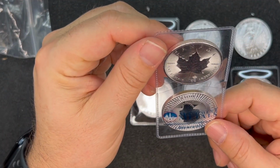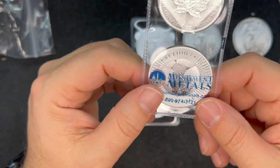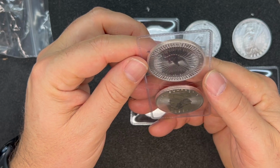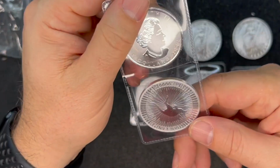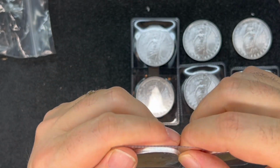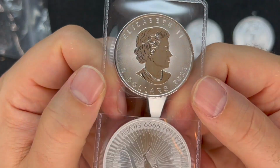You can see here we've got a Canadian maple leaf of some year, I can't remember. And on this side, I'm going to say that is, oh, it's a kangaroo. 2023 kangaroo. And over here we had a 2022 maple leaf. And looks like we might have a little scratch damage in that maple leaf. So I'll have to contact them.